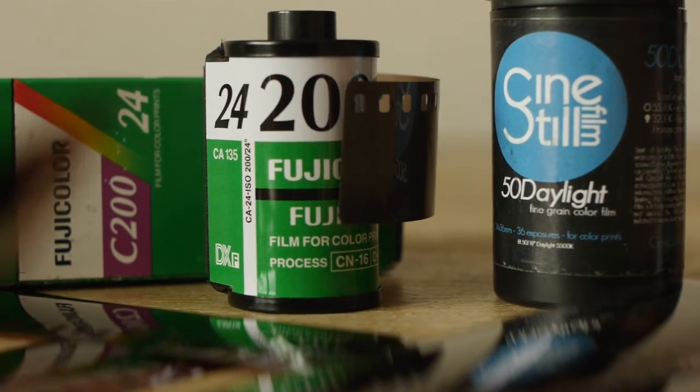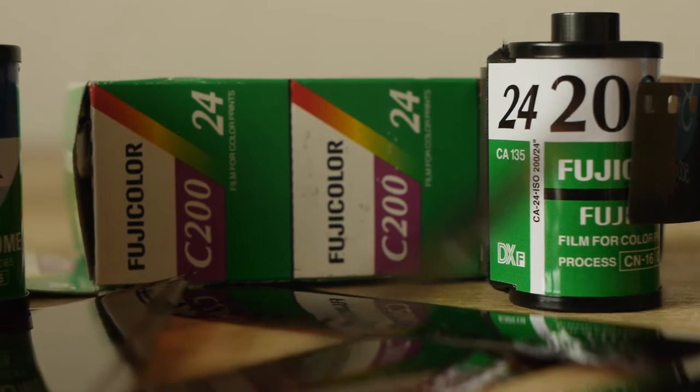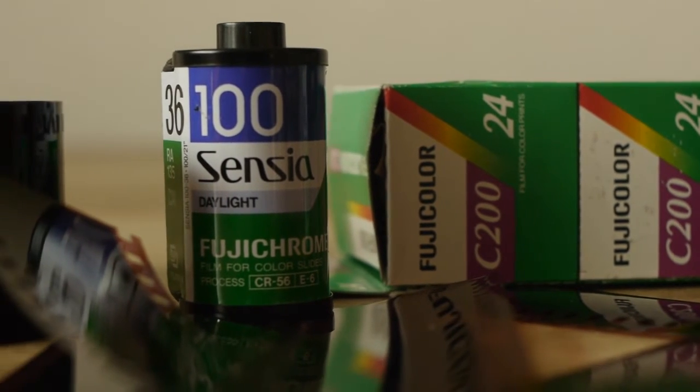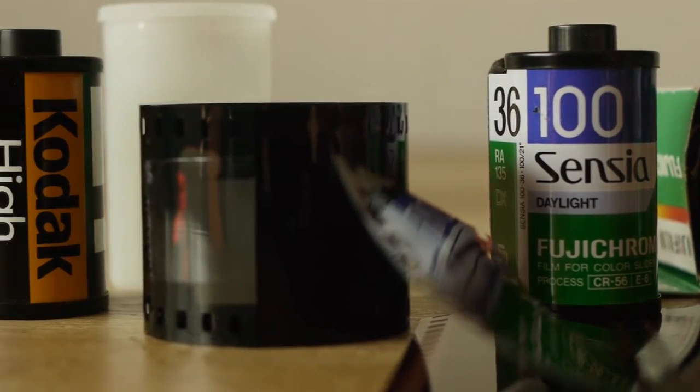I like a film that gives a very distinct look. I like a film that has a signature. I'm not too interested in recreating exactly what the world looks like to the eye because A, I'm not sure that's achievable, and B, I think an image that has a little bit of punch is a lot more fun.